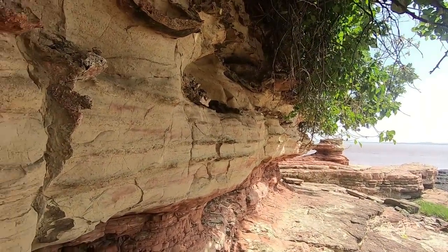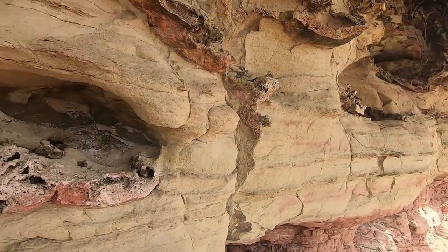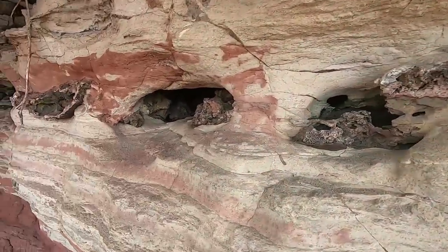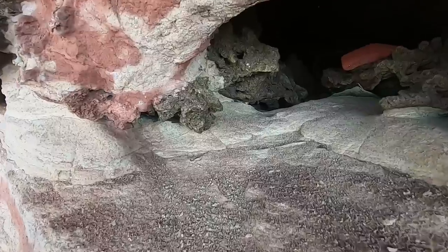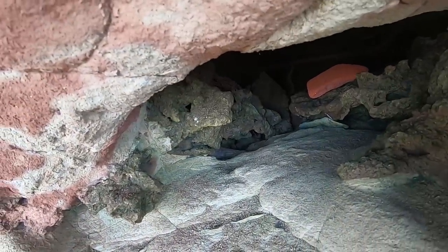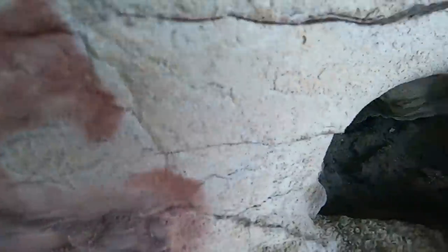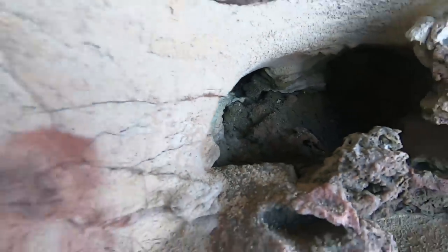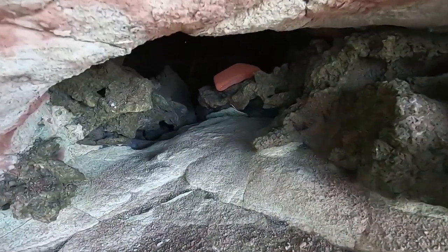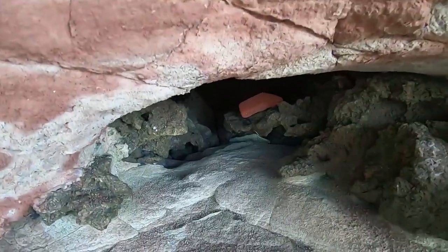This is another piece of that well-worn rock. All these little holes. Oh, spooky. I can't see in there very well. There's another hole. I'll tell you what, I'll pop you in. Be brave. If you don't like enclosed spaces, close your eyes now.